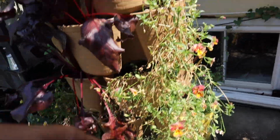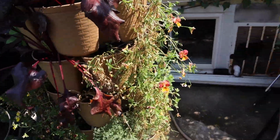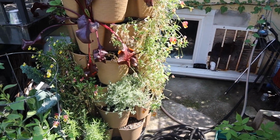struggling. I cut it a bunch, trying to prune and encourage new growth. Some is growing, and I'm trying to keep this in a bit more of a shaded area, but it's just too hot for them. But we'll see. I still have some hope that it will probably pick back up.